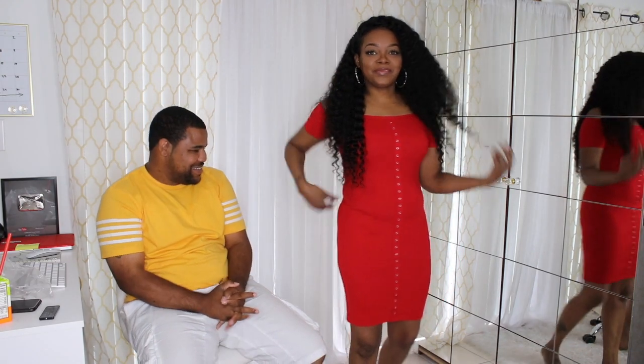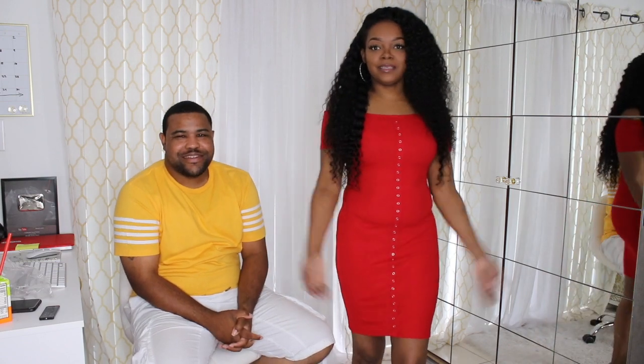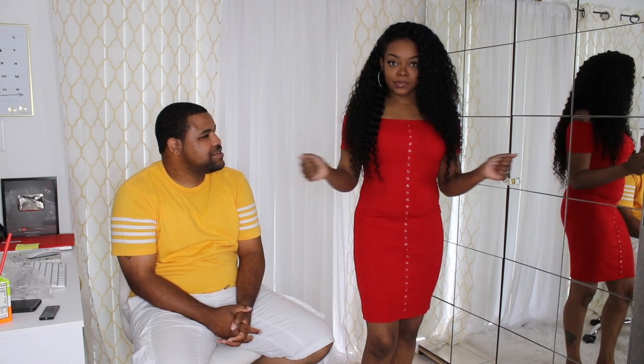But this is fine. I like this. It's real casual. I like it. It's cute. It's ribbed and the buttons don't unbutton. Like those other dresses like this that Fashion Nova have. The dress is just like you sit down.